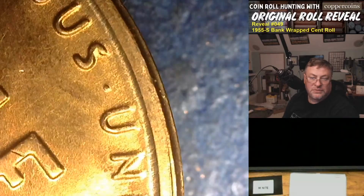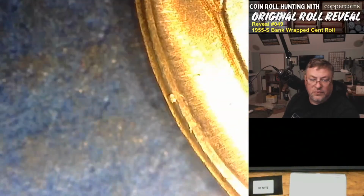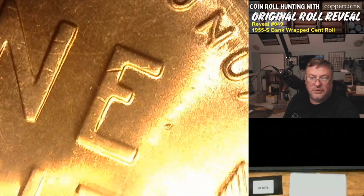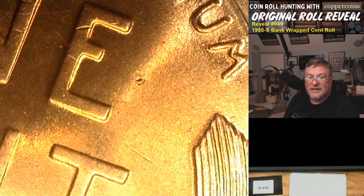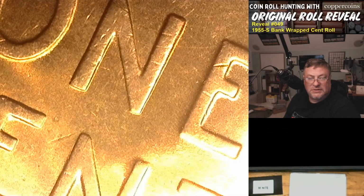There's an interesting little thing going on with this one. Looks like a form of color error. Huh. Strange. There's a little bit of a color error going on. I've seen this before because I've seen that damage. That's die damage.